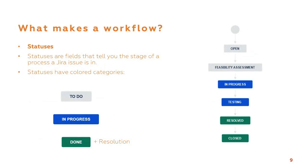So, what makes a workflow? Well, the basic building blocks of a workflow are statuses. Statuses are fields, like any other pieces of information in an issue, that tell you which stage of the process that issue is in. Moreover, even though a workflow might have many statuses, every status has one of three colors. These colors are categories representing where, in the overall process, an issue is. A status can be either gray, blue, or green.